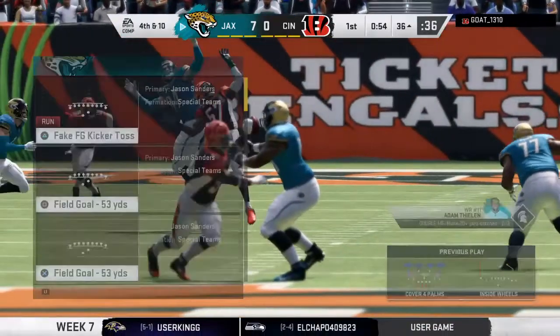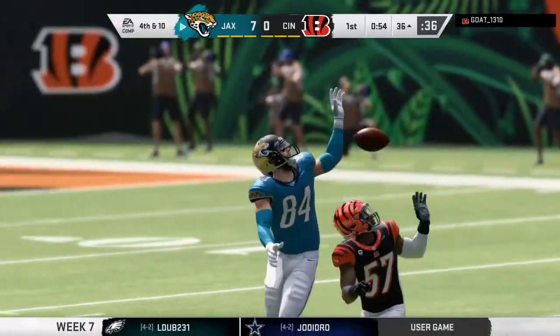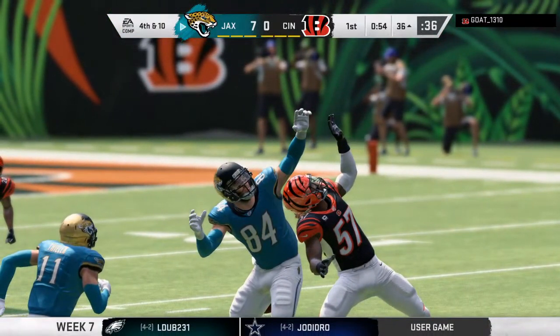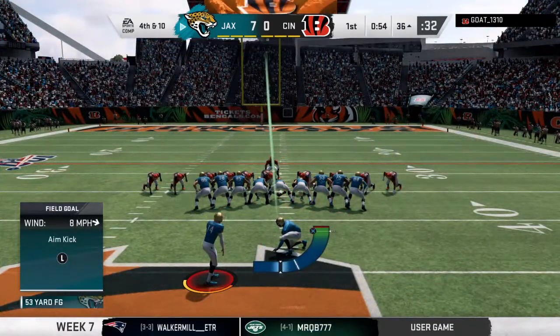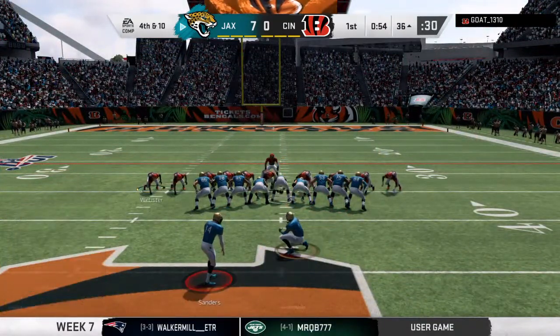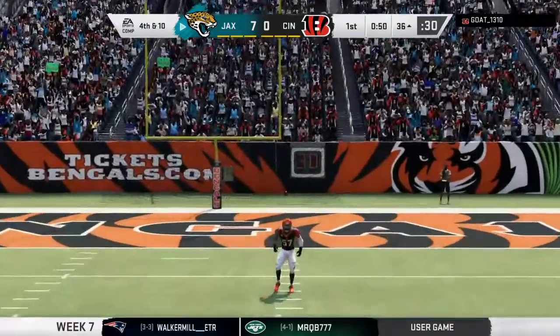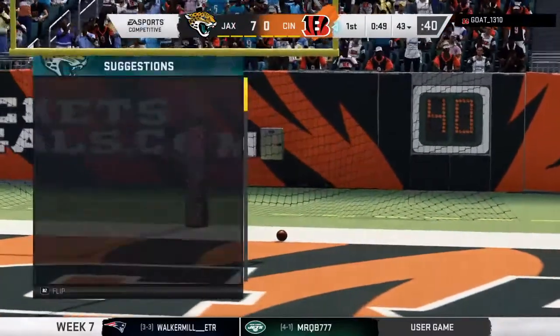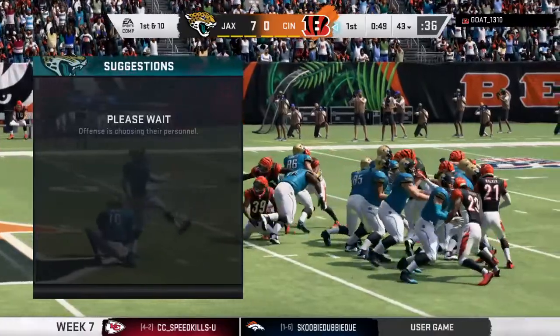They went with the dime look that time on defense, just flooded the field with defensive backs, blanketed everyone, took away all the passing angles, thus the incompletion. Now Jason Sanders for the field goal try. From the right hash, this from 53. And this won't get there, won't be on line either. It's no good, off to the right, and this score will stay right where it is.